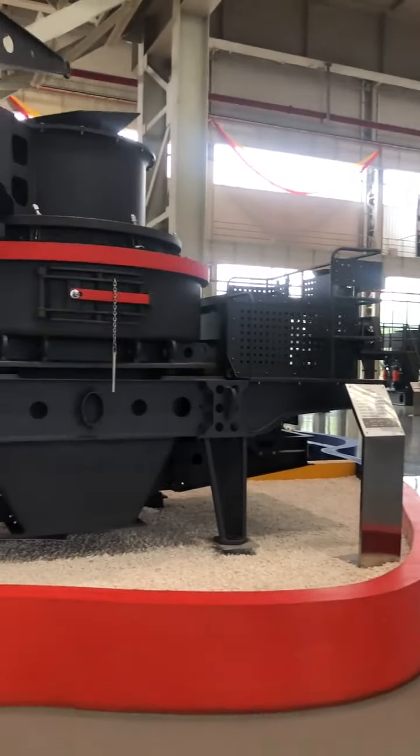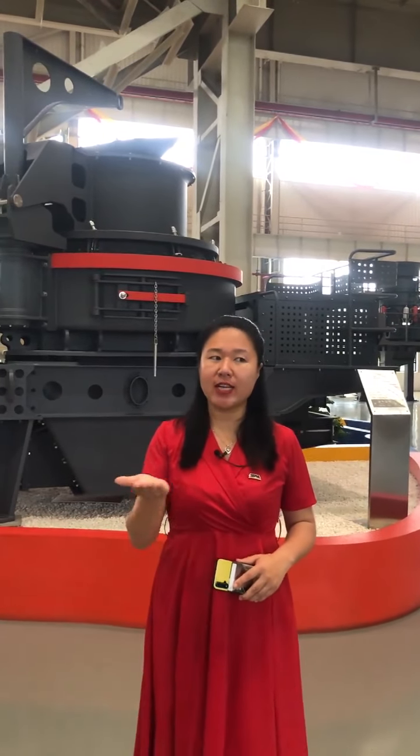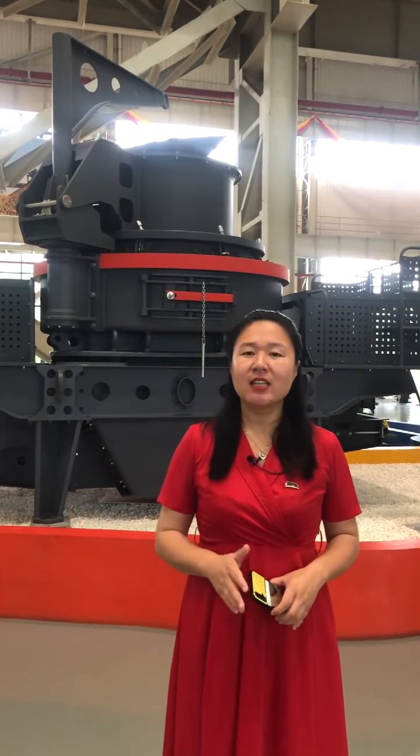Okay, and just now I introduced the feeders. The feeders feed the material to the primary crusher, which is the jaw crusher. After the jaw crusher, we go to the secondary crusher. For soft stone, we use the impact crusher, and for hard stone, we use the cone crusher. After the secondary crusher, we come to the tertiary crusher, which we call the sand making machine. The sand making machine mainly produces sizes from 0 to 5 millimeters, so we call it the tertiary machine.